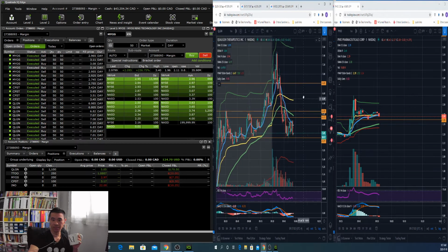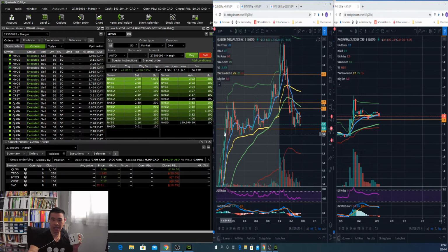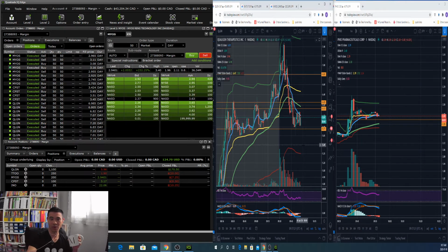QL finding support here, which is a line we drew in earlier this morning, so that was good. So this would have been a nice bottom bounce if we bought here at 75, caught it all the way up to 605. So that was a nice 30 cents bounce. We would have caught that a bunch of times here if we're watching QL.